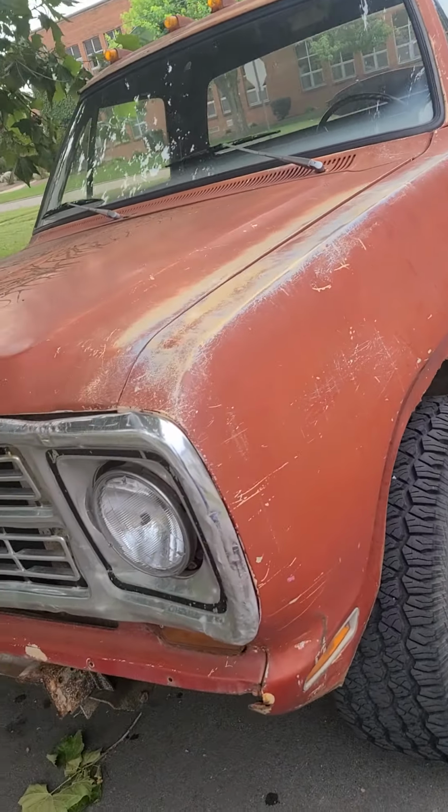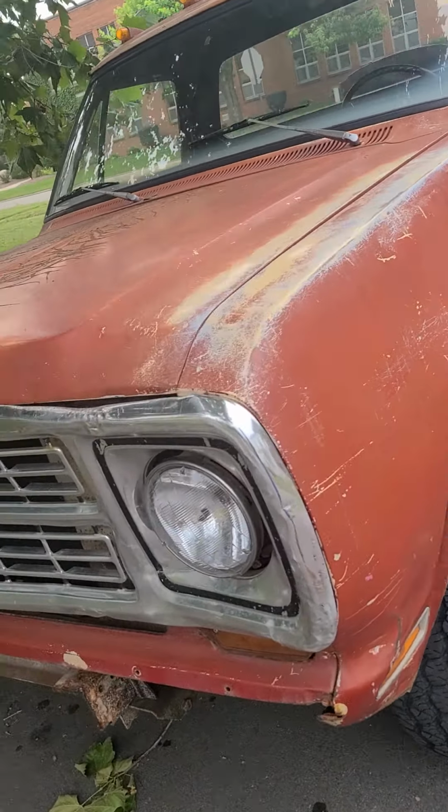This beautiful beast decided to work its way back into my life. Yes, the 1979 Dodge Power Wagon has returned. And boy, what a triumphant return it is. I know it's kind of a gloomy day, but once again, I know all of you can appreciate an old vintage vehicle in all of its glory.